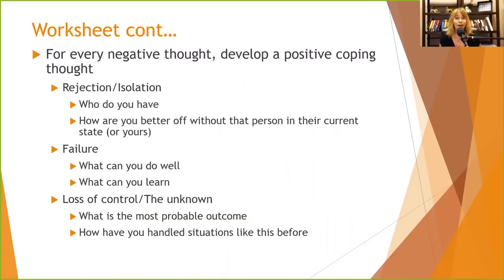Who else do you have in your life that is accepting of you? Maybe this person was being rejecting. Okay, it happens. So who else do you have in your life? Are you completely isolated? And why is that particular person's opinion so important to you? And finally, how are you better off without that person in their current state?